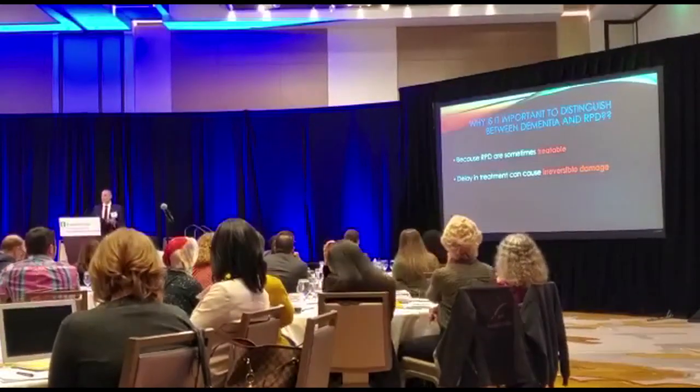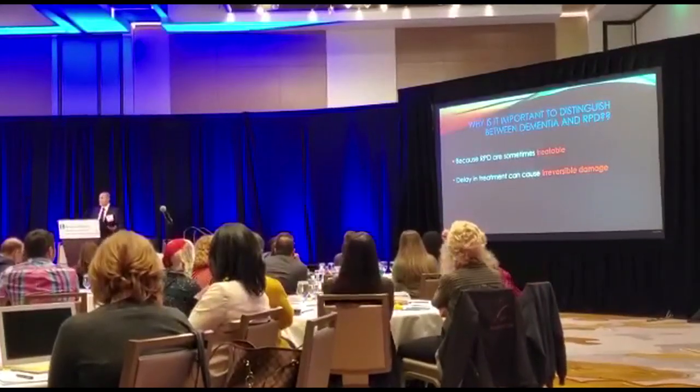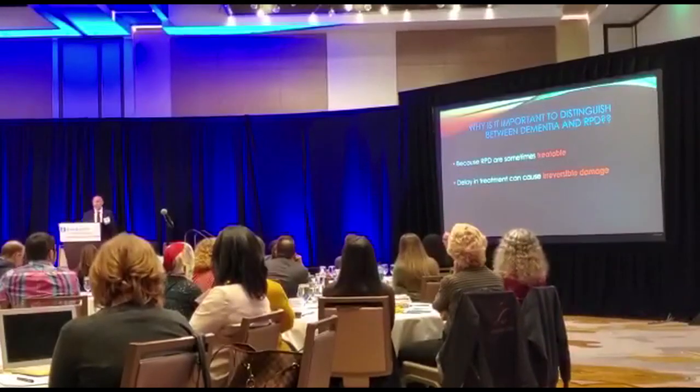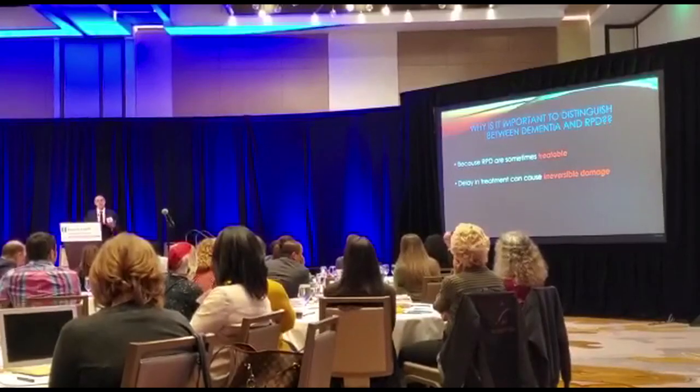So why is it important to distinguish between the two? Well, rapidly progressive dementias are sometimes treatable, as you'll see. And delaying this treatment can prevent irreversible damage. So it's important to diagnose these conditions early.